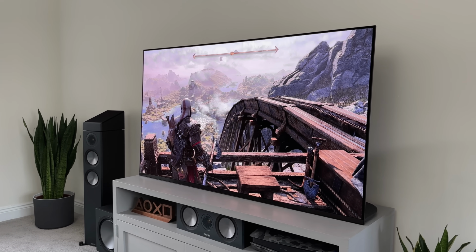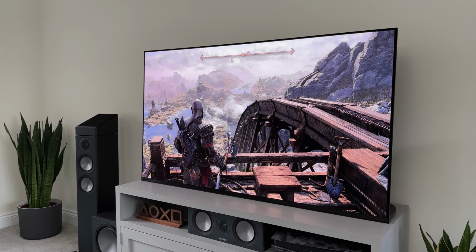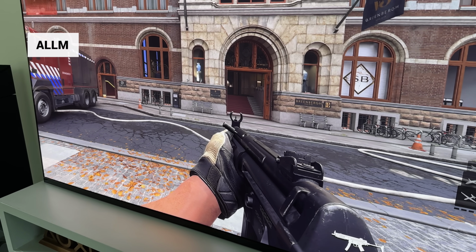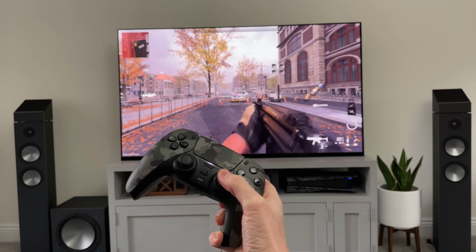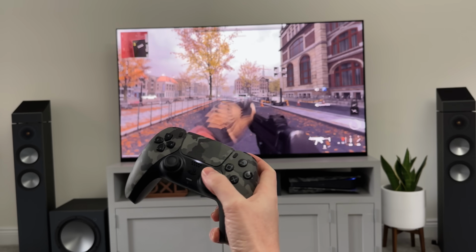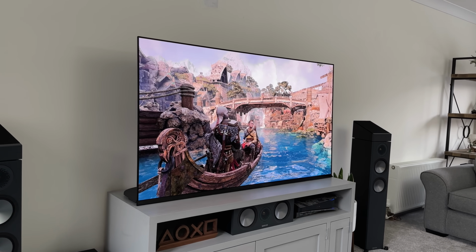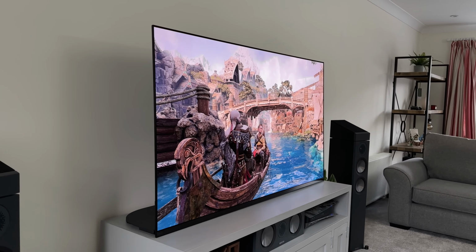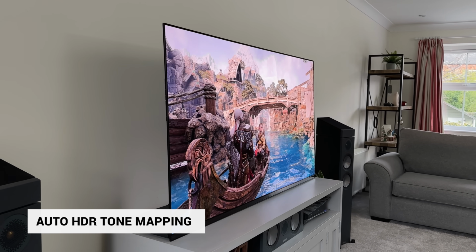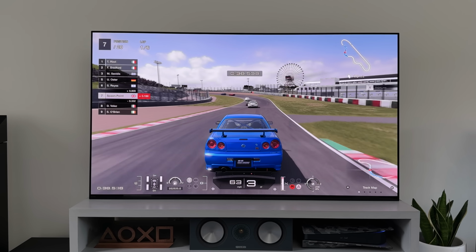But from a gaming spec point of view, we've got VRR or the variable refresh rate, and this gives us support on the PlayStation 5 and the Xbox, so games will naturally look and play a lot smoother. Then we have ALLM, or the Auto Low Latency mode, but playing games at 4K and 120Hz looks absolutely incredible on this TV. When you factor in the brighter screen, the VRR and HDR support, it is stunning with any game that I've tried.